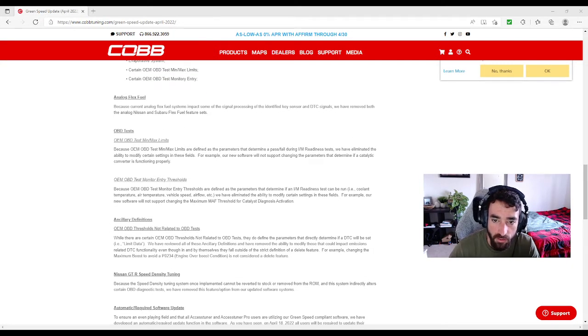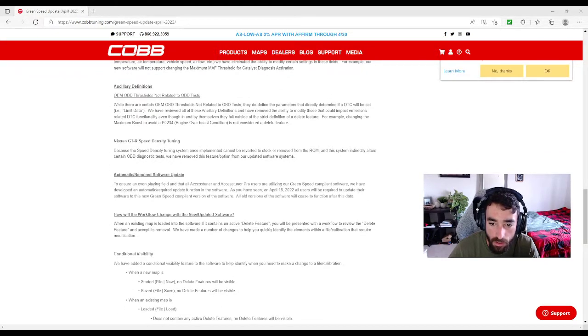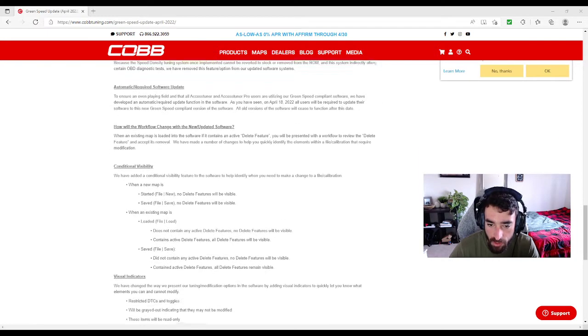OBD test. So, and then it breaks each one down. So Nissan GTR speed density. When an existing map is loaded into the software, it contains an active delete failure. You will be presented with a workflow to review the delete feature and accept its removal. We made a number of changes to help you quickly identify the elements within a file that require modification.